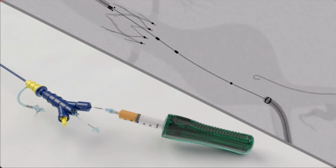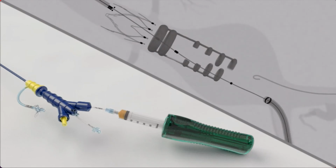So the bottom half on the left shows us what's happening outside of the body. And this is where we're going to inject the liquid polymer, which is going to then travel and create the graft. And the polymer acts as a mold that hardens and creates a customized shape to the patient's vessel structure. This ensures a tight seal. So here's the polymer being injected, and as you can see, it's starting to form the body of the graft.